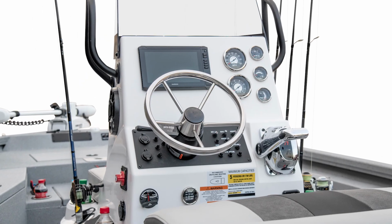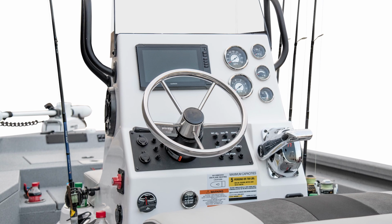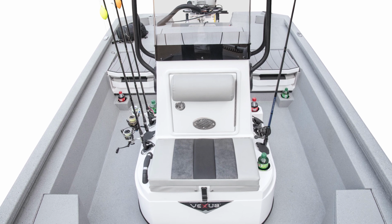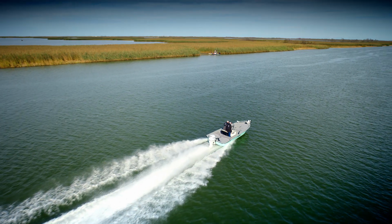We've added that same console that we have in the larger boats into this 2000 model, and it has a bait well built into the live well, a seat for a customer or a friend or a fisherman or your kids to sit on while you're going out fishing.